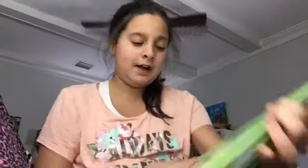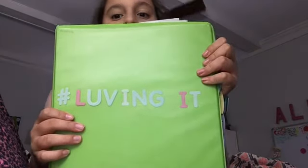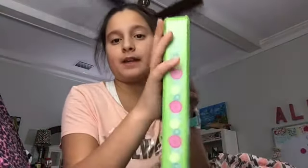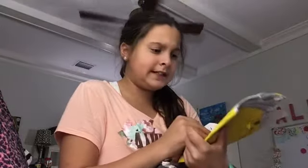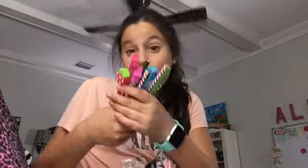The biggest part I'm going to open first. I have my science folder. My friend brought over some stickers and we decorated it, and it says loving it with a hashtag. On the spine, it has this cute fruit stuff. Then I have my science paper I just did. I got 100 with a star, so I'm really happy about that. Science book, Science Fusion. Then I have my report card in it, which I have to show my mom. All this junk in here, I don't know where it came from, but okay. I have new pencils with cool erasers.